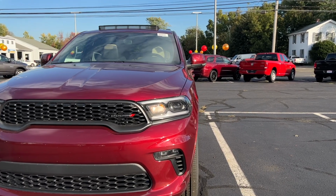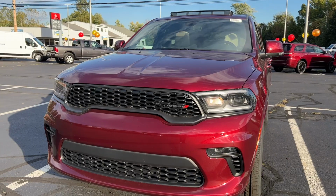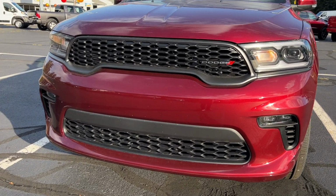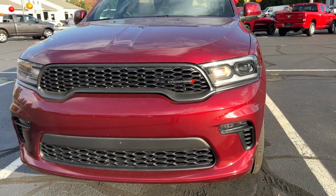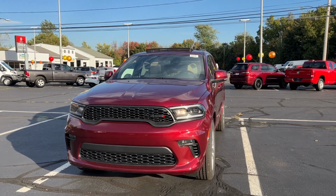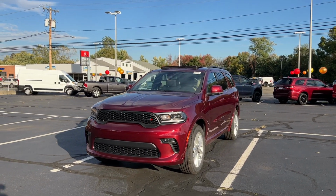And in the bottom there is some flat black, as I said, and the fog lights are LED, which is nice. There is a bottom grille. It does have the same design as the top grille, basically the honeycomb design or look. And yeah, overall I think the design looks good. It is nice and aggressive, and I really like it. But let's go ahead and move to the side, and I'll show you the side view of this Durango.